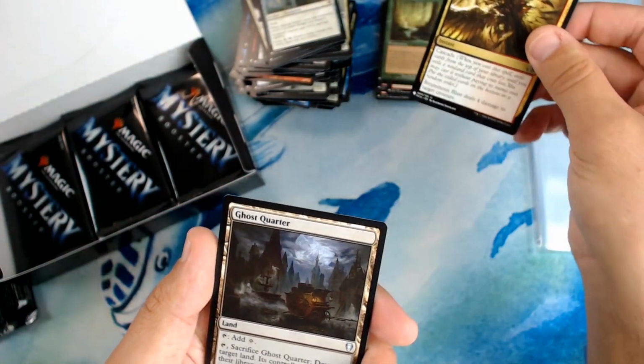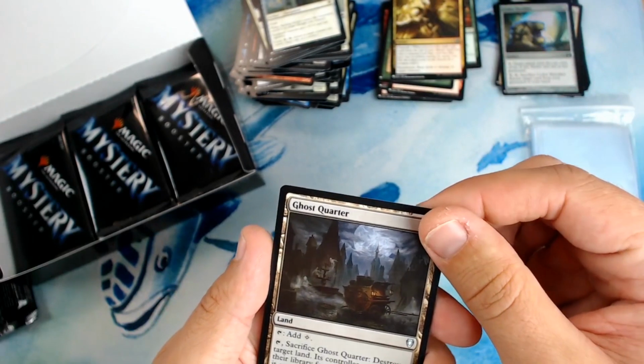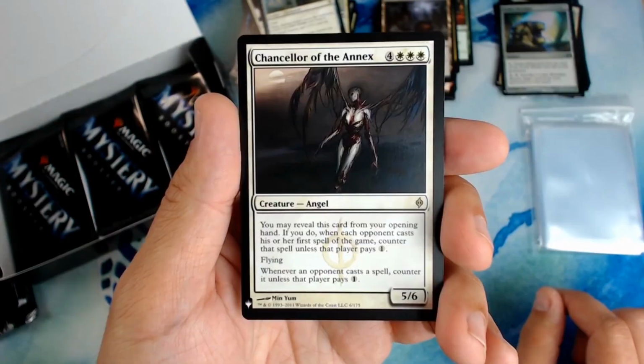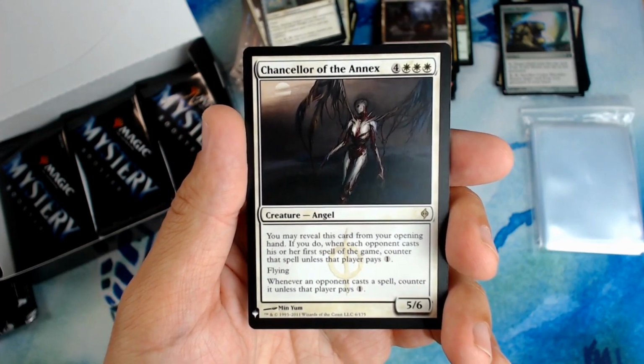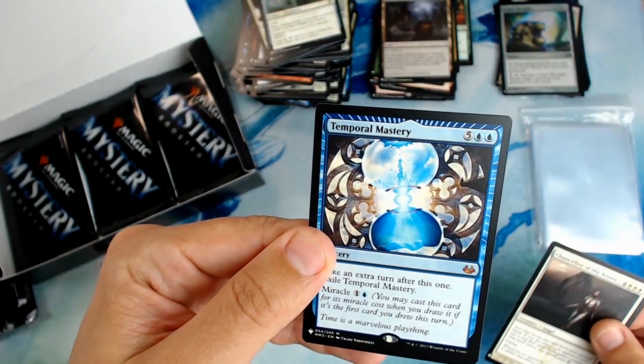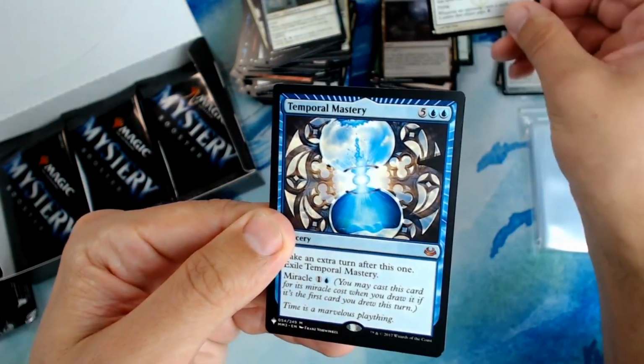God, I wish I had this card in my deck last night. 4 damage to target creature. I'm going to set that up here. Also, Ghost Quarter, really good card. We find a Chancellor of the Annex. This is a card that has some playability, I believe, in Legacy. And it's a foil, it's a mythic.